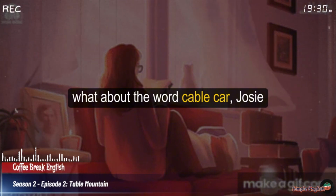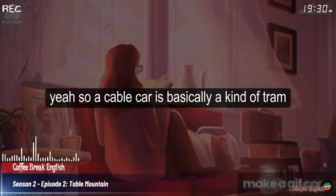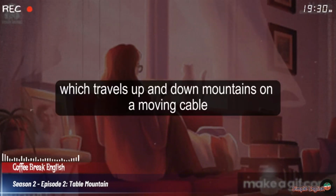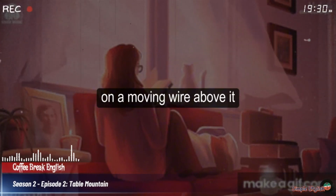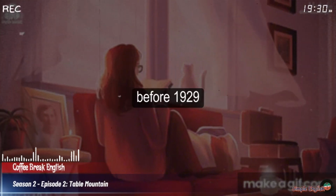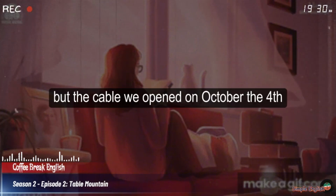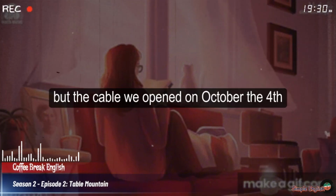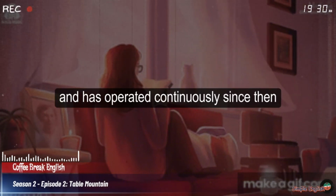What about the word cable car, Josie? Yes, so a cable car is basically a kind of tram which travels up and down mountains on a moving cable, on a moving wire above it. Okay, let's continue. Before 1929, getting to the top of the mountain was very difficult, but the cableway opened on October the 4th and has operated continuously since then.